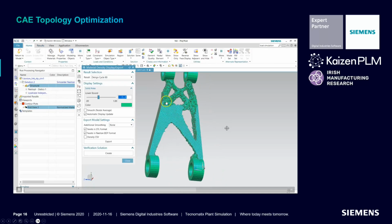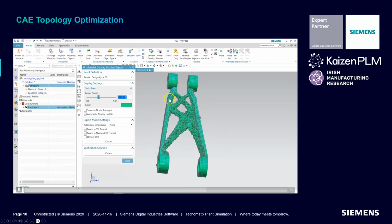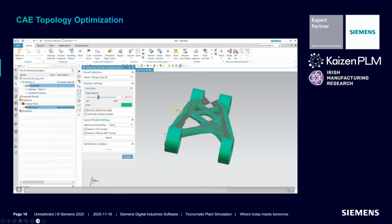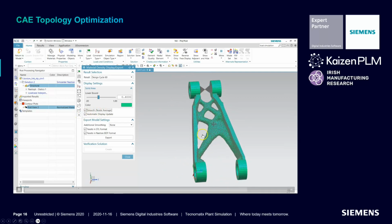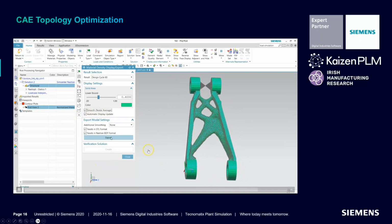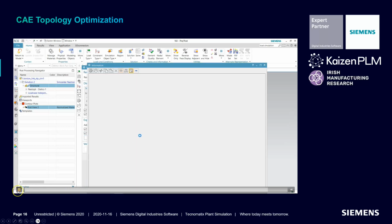This is the raw result from the simulation. Now, we can see that the surfaces are quite noisy on it. So what we do is we apply a smoothing filter to that. And then we export this body back into our CAD model, where we can look at doing some adaptations to it.